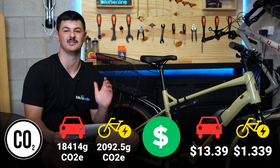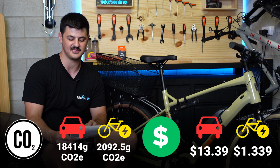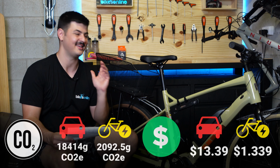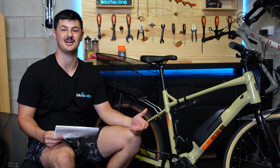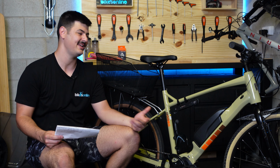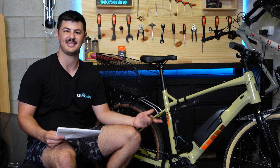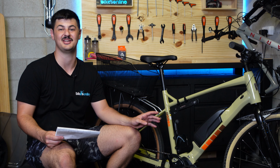But one of the big things for a lot of people these days is gonna be the money. So in the car, this week would have cost me $13.39, but on the e-bike, it was only around $1.30. So again, significant improvement there on the e-bike. But there's other factors too. My mental health was definitely a lot better this week. Just being out and being active, I definitely felt a lot better in that sense. But also the calories burned as well. Throughout this whole week, I've burnt around 3,000 extra calories, which I normally wouldn't have.